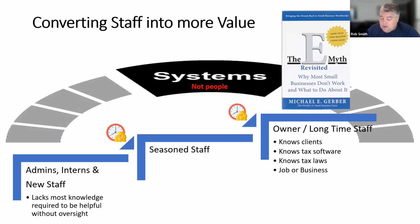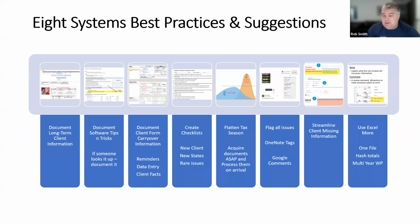And outsourcing to India, automating, some new tool. It's all about the systems. You need a system that basically works. So here are 8 more system best practices and suggestions that your system needs.